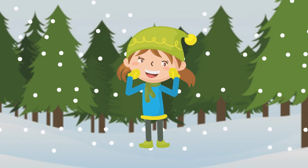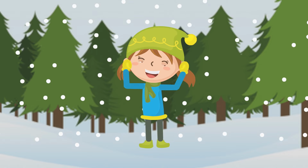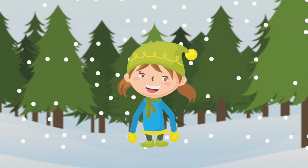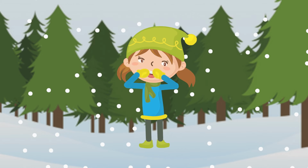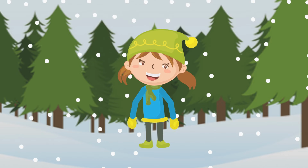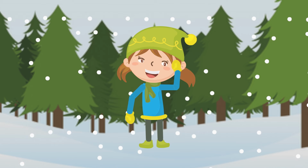Head, shoulders, knees and toes, knees and toes. Head, shoulders, knees and toes, knees and toes, and eyes and ears and mouth and nose. Head, shoulders, knees and toes, knees and toes. Great job!